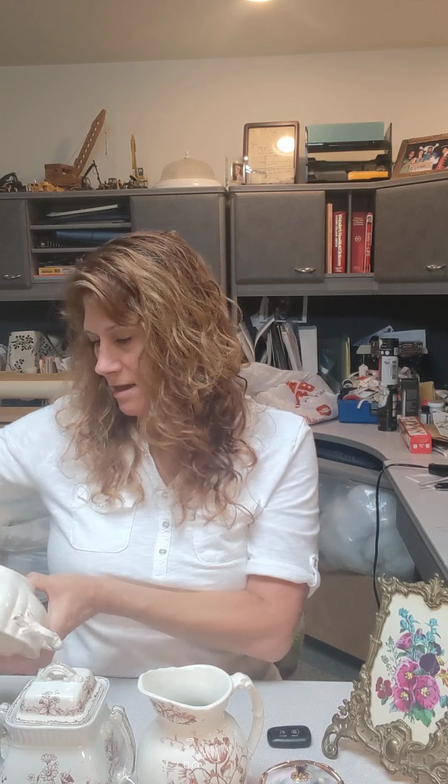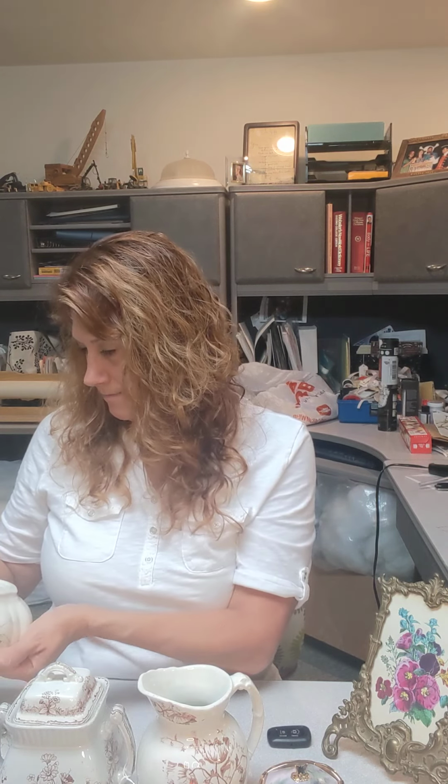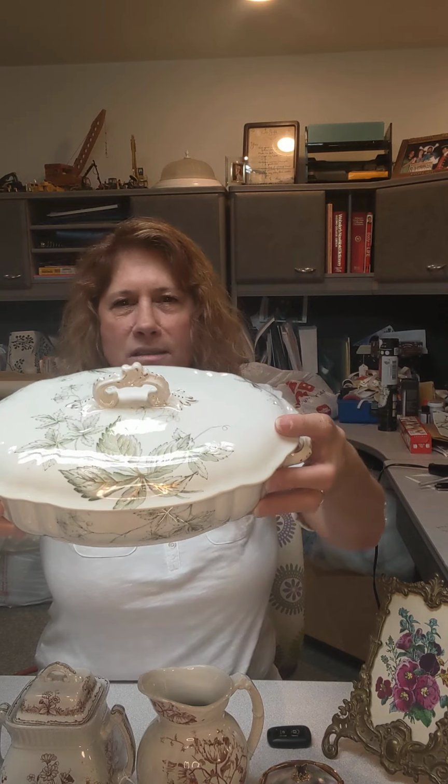And there's a mark on the bottom. I'm having trouble reading because I don't have my glasses on. This is an English piece also. So very pretty. I just thought this was very fall looking. It's green with some gold detail on the leaves. So that one's really pretty.